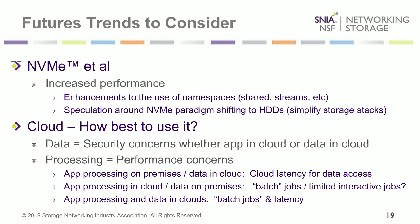Okay, so now let's consider a couple future trends, right? From an NVMe standpoint, there's enhancements going on in terms of performance or managing the wear leveling and so on. You've got enhanced uses of namespaces, whether they be shared or whether they're streamed, so that you can guide different classes of workload within a drive to the appropriate blocks.